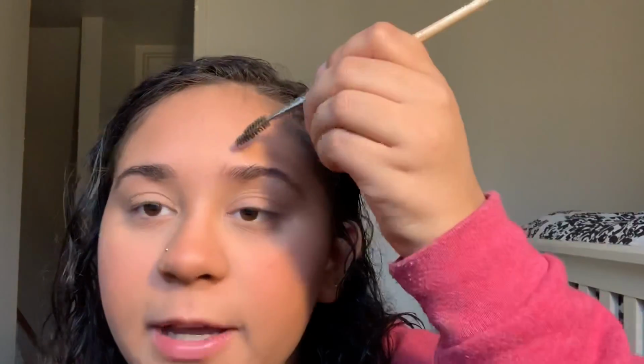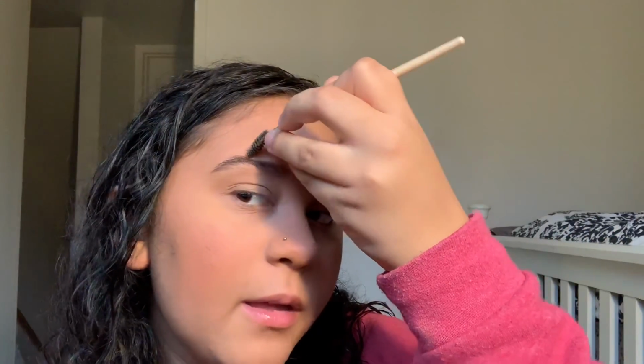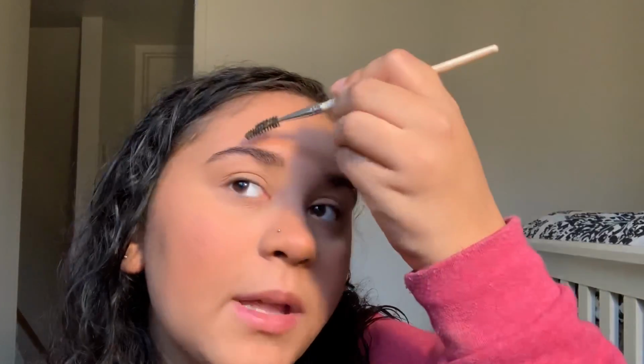Okay, and then I always go back in with my brush and just lay them down the way that I like for them to be laid. Alright, so that's looking pretty good to me. So this is my everyday look.